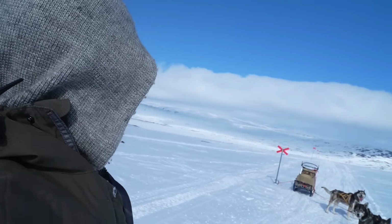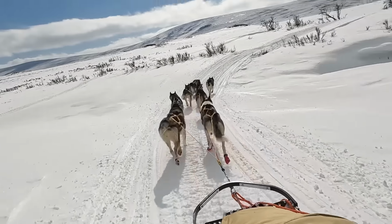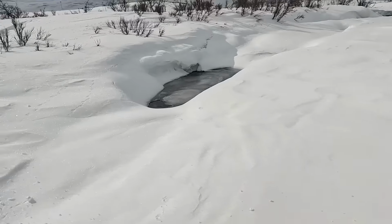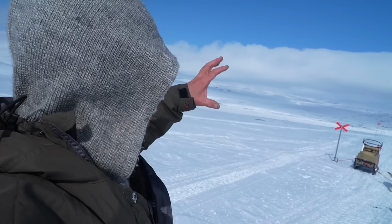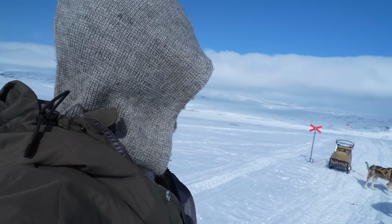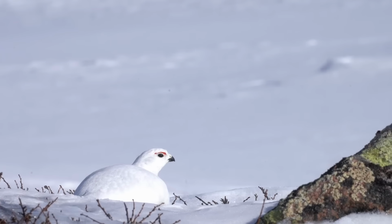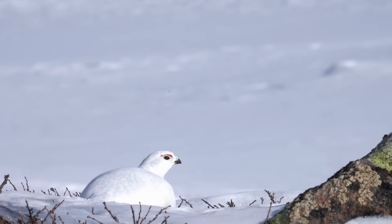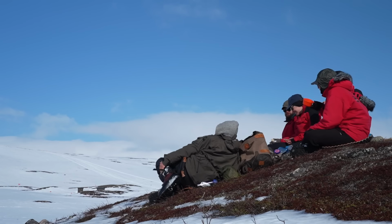Just nice to look around here. Down there, it's a really nice small creek or river, I don't know what you call it. You have willow, you have a perfect place for camping down there. So now it's coffee time and we have the ptarmigan very close to us. It's super nice when you can see these birds and animals a little bit more close in their natural environment.